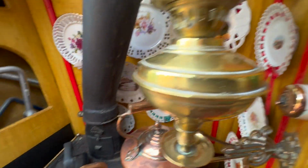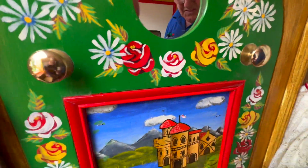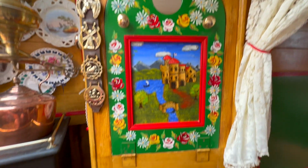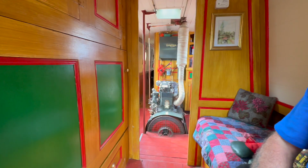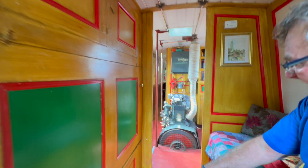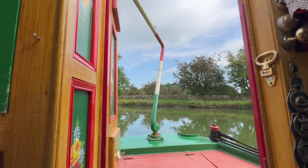And who did all this painting then? Did you do a lot of this? I've done all this. Did a good job. Thank you. So from here, you even get to admire the garden arranging. It is a thing of beauty, isn't it? That's gorgeous. What a lovely spot for sitting and just enjoying the canal and looking out at the boats. That's really nice.